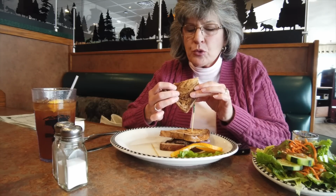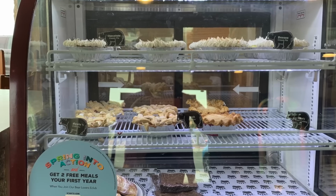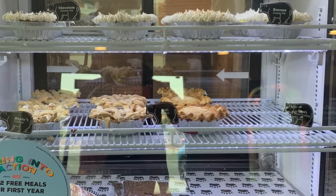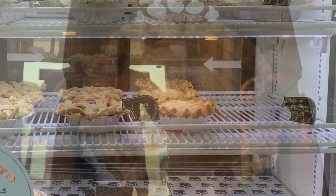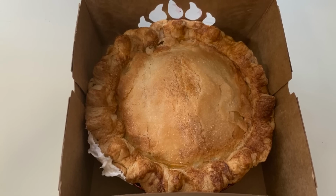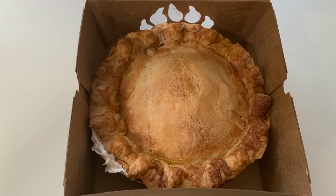Really good, super fresh. Okay, remember that pie case? Well, Paula must have been channeling Durango Dale right then, because she had to buy a tart cherry pie. $6, how can you go wrong for such a work of art?